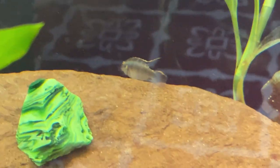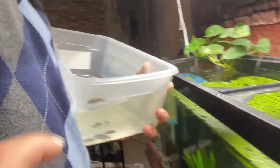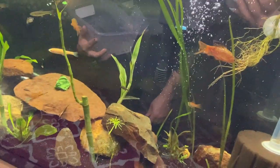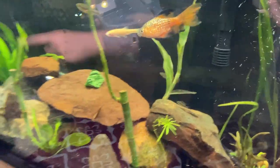Look at him go. Hey, the bamboo shrimp's out. I got two. Oh no, one of them stuck to the side. Where? On the side of the bucket. Oh, he jumped back in. Look at him. Look at them going in. Cichlids are so cool. I love it.